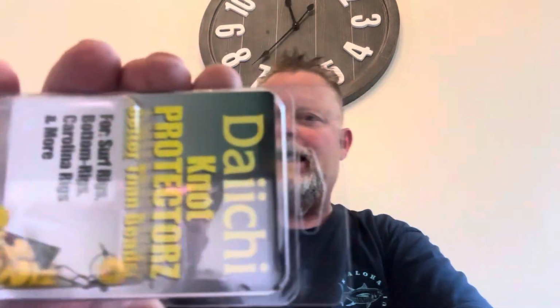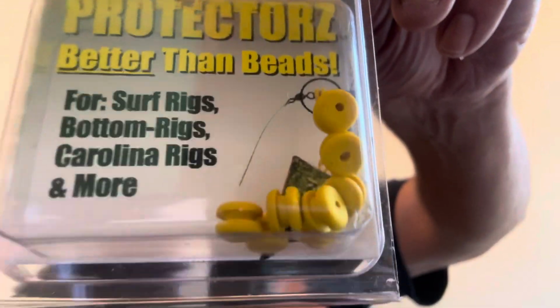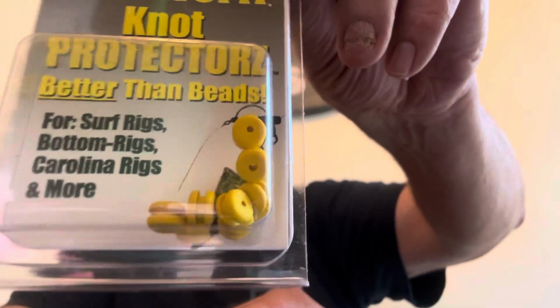So whether you are a Carolina rigger or a sliding sinker rigger, these actually protect your knots better than the slider rigs, okay? So they're better than beads, excellent for surf rigs, excellent for bottom rigs, Carolina rigs, and more. It says it right on the package. But they're just a little yellow slip there.